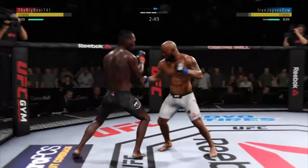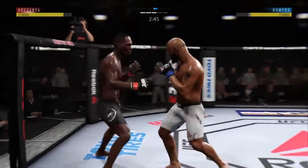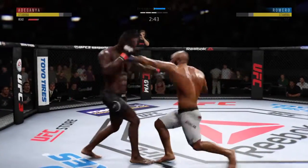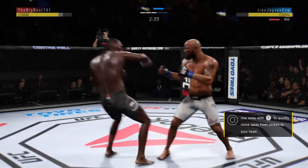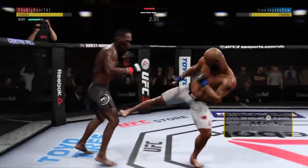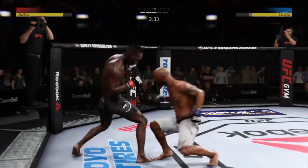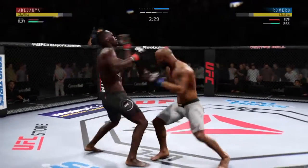Under 3 minutes now to go in the round. Finds his range with the jabs. Adesanya gets hit by that leg kick. You may want to start checking some of these. And an inside leg kick. And he's checking every single one of those.